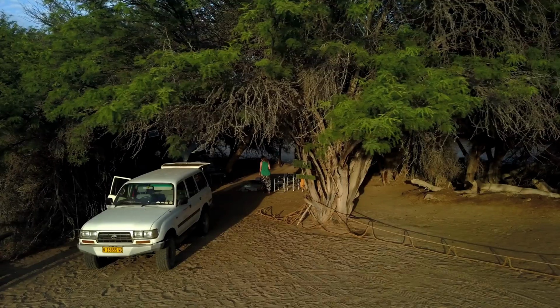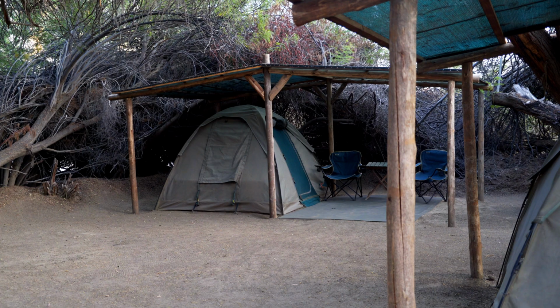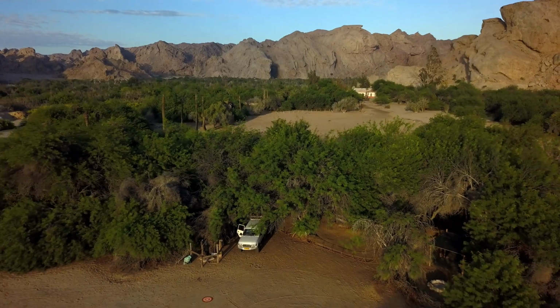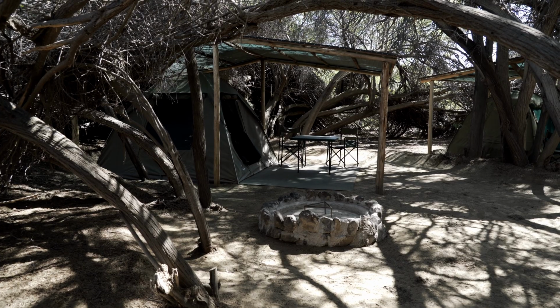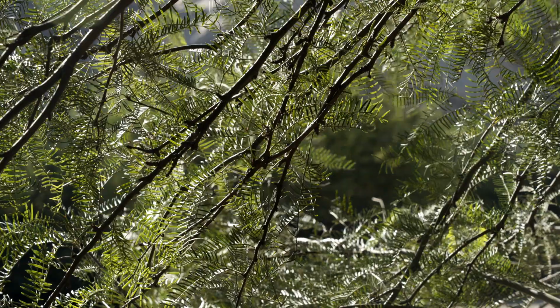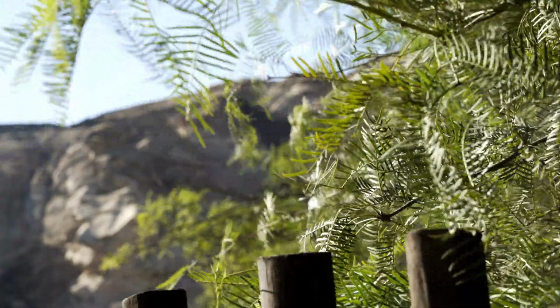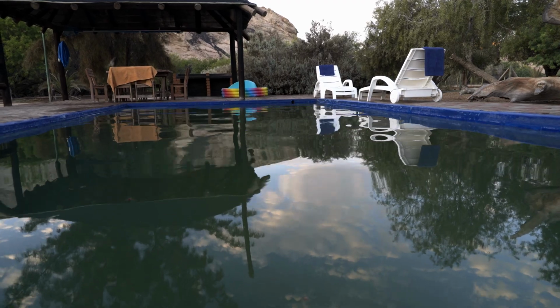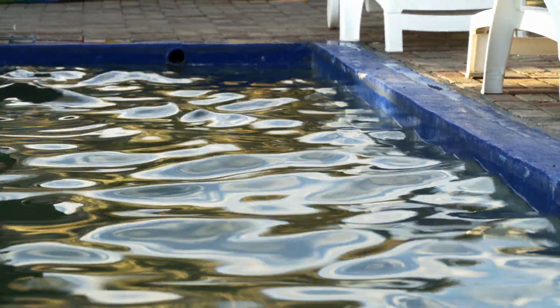What is unique about Palmenkop camp is that the tent and communal area is inside a thicket of trees, so you have excellent shade all day and protection from the wind if it decides to blow. Horses wander around the camp and there is a swimming pool available to cool off in.